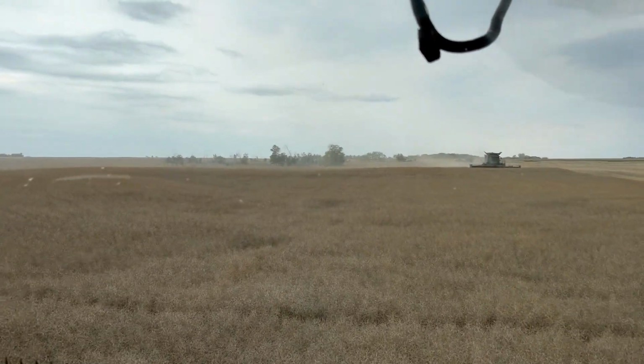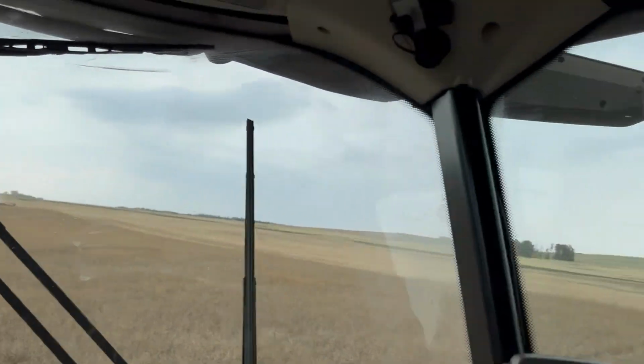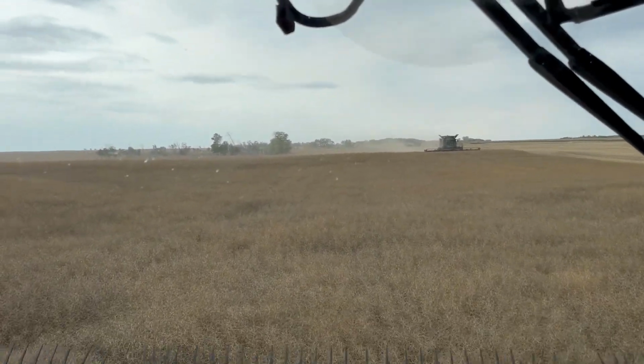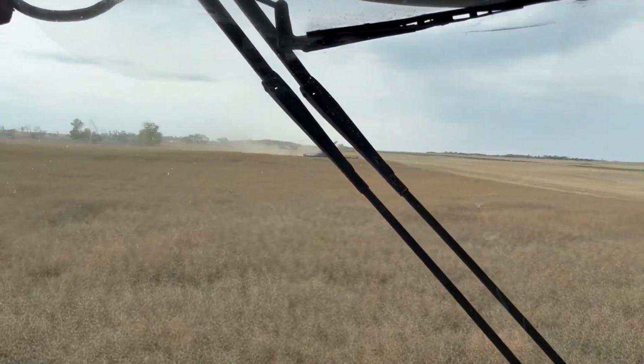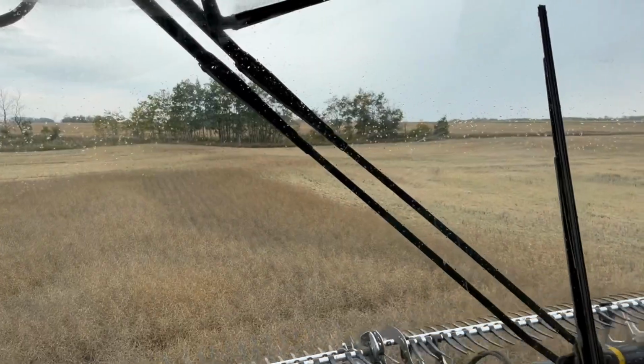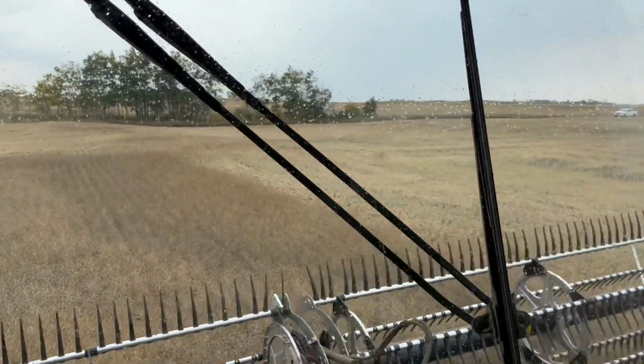Sprinkles are starting. I think that cloud pretty much left us. I think we're gonna be okay. It'll blow over, I guess. We got more sprinkles now. Just having my lunch.